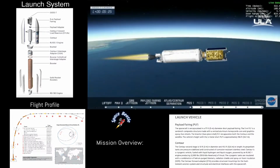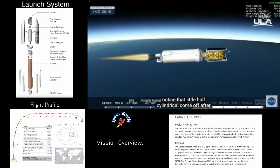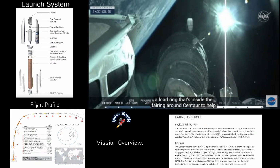What I really liked was when we saw the payload fairing come off. That was a great shot from the camera. Saw the payload fairing come off, and then most people probably noticed that little half cylindrical piece come off after the payload fairings. Yeah, that was what we call the Centaur forward load reaction deck. Because the fairing, the 5-meter fairing, encompasses both Centaur and the GOES-T satellite, there's a load ring inside the fairing around Centaur to help keep that 5-meter fairing from flexing. So that's what you saw come off there. I was wondering about that.